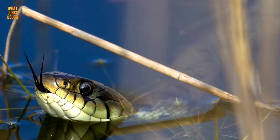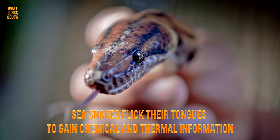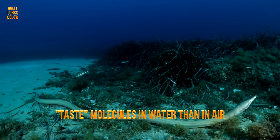Number 3. Senses. Sea snakes flick their tongues to gain chemical and thermal information about their environment. Sea snake tongues are shorter than those of regular snakes because it's easier to taste molecules in the water than it is in the air.